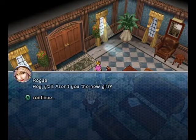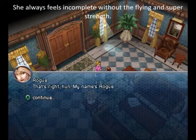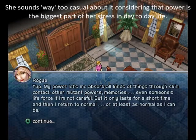Hey, y'all. Aren't you the new girl? Wow, cool costume. You've got to be an X-Man. That's right, hun. My name's Rogue. And you're a mutant. Yup. My power lets me absorb all kinds of things through skin contact. Other mutant powers, memories, even someone's life force if I'm not careful. But it only lasts for a short time and then I return to normal. Or at least as normal as I can be.